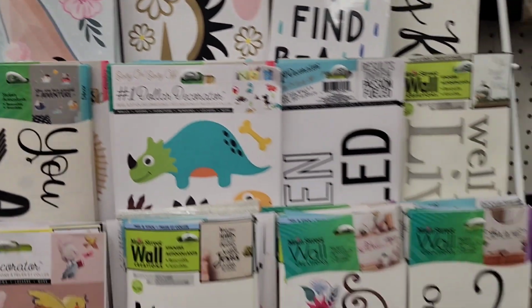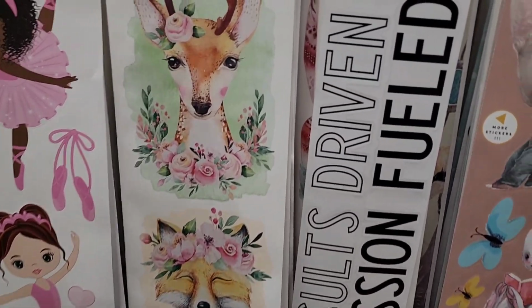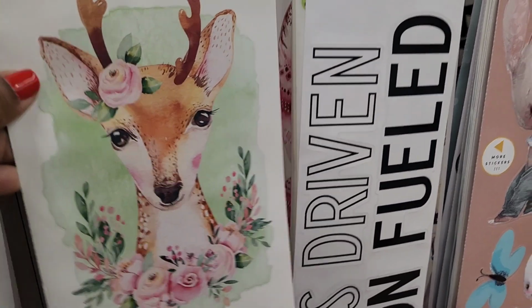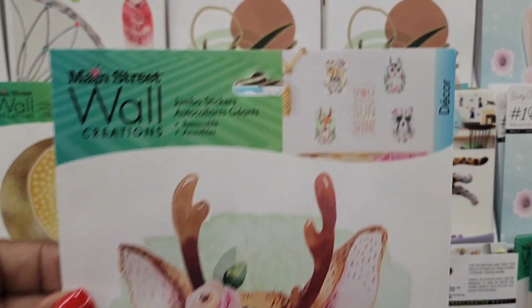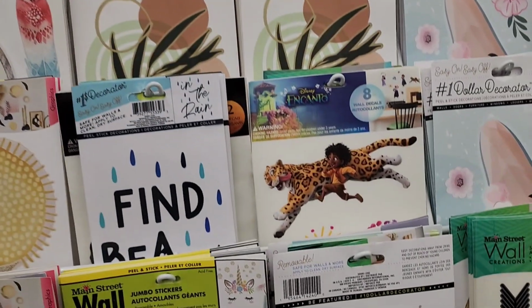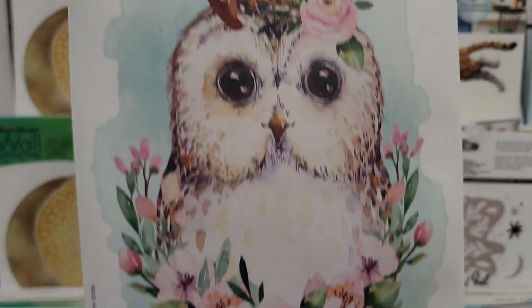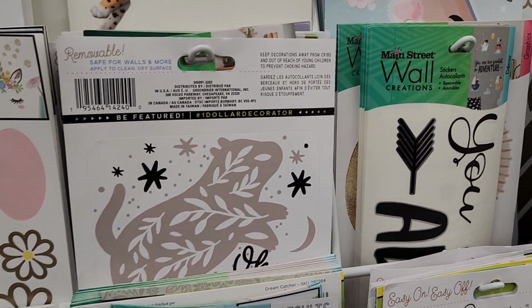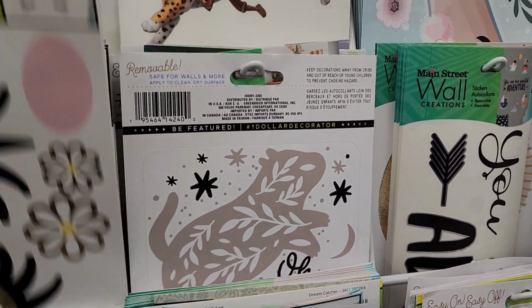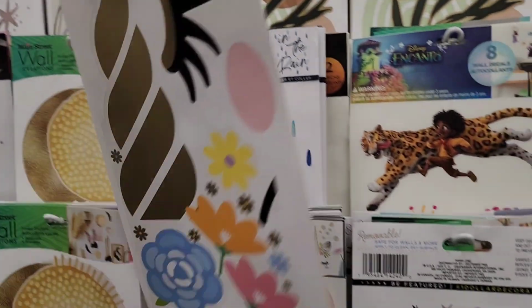Then let me see which one. Then this one here, I've never seen before. This one is new. This one is absolutely beautiful, really breathtaking. Look at that. These are the designs. Let's see what the back of them has. And this is what the back of it looks like. It is really pretty, absolutely beautiful. This one here always is my fave, with the eyelash. Really love that one as well.